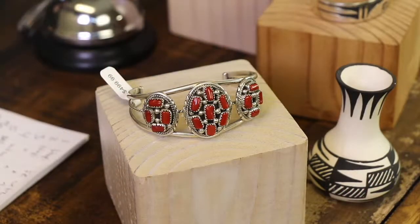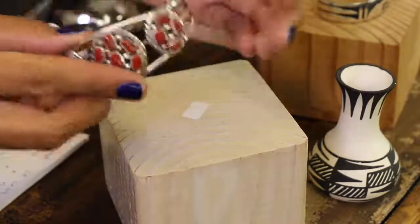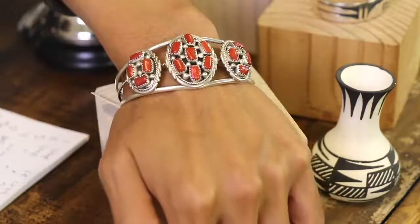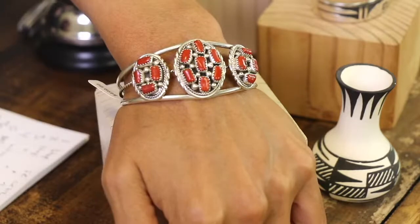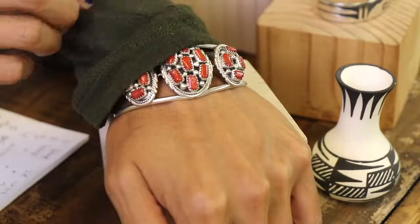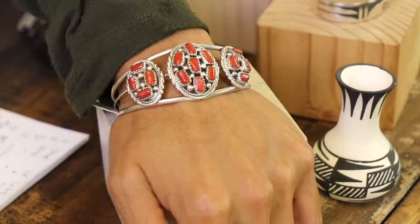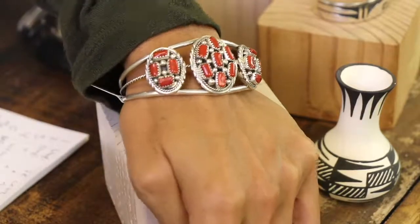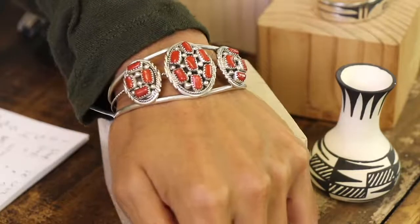Ooh, that's gorgeous. This on here. Awesome. Yeah, that's great. It's so shiny. It looks good with your green. It does. Look at that green there. It's like Christmas on your wrist. Christmas. It's very fall right now too. Yeah, red is a fall color.